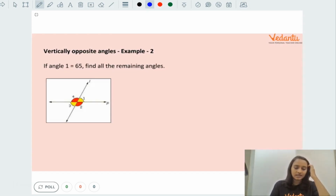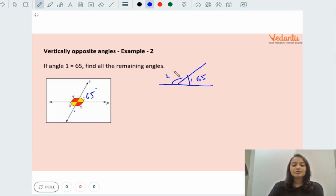In vertically opposite angles, now let's see one more kind, where we get only one angle and we have to find all the remaining angles. So the one angle which is given here is angle 1, that is equal to 65. Now you need to find 2, 3 and 4. So this is angle 1 and angle 2. It is 65. You need to find what is angle 2.